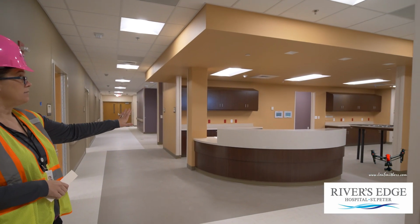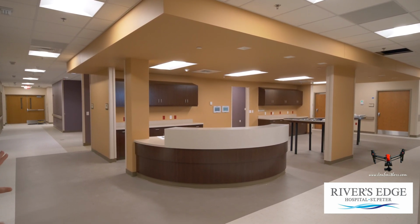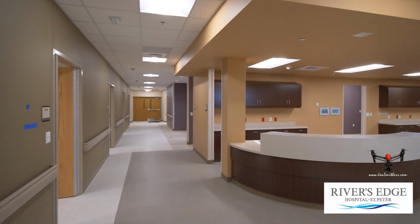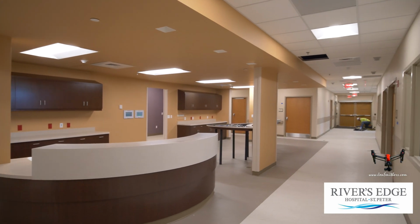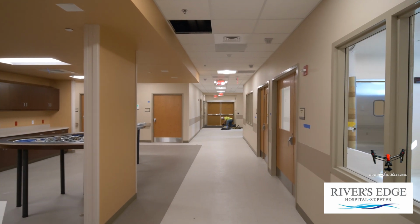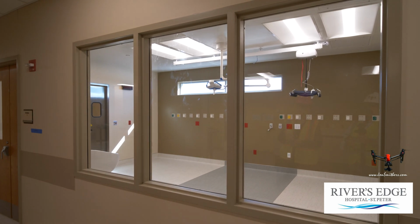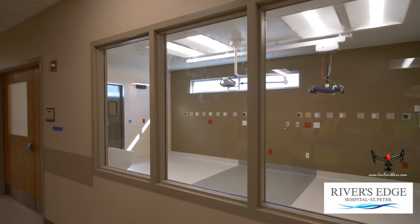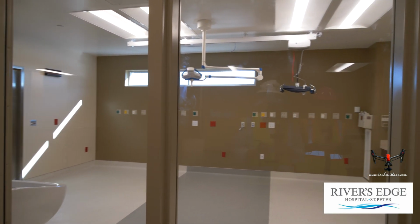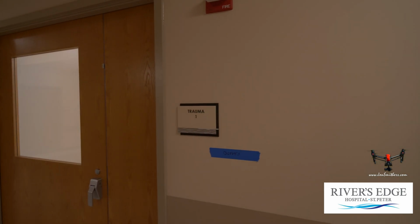This area here on my left is our nurses' station. So it's a nice wide open area, great view of the patient rooms from all the areas. So this is where the nursing staff will be hanging out during their shifts. We have 2 new trauma bays. We have number 1 and number 2, so more higher acuity car accidents or heart issues will come into this room. This one also has a patient lift, and they're quite roomy and spacious.